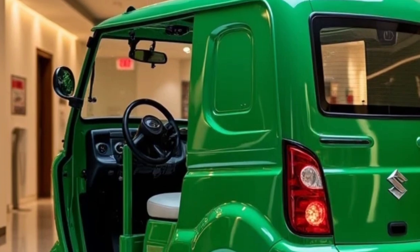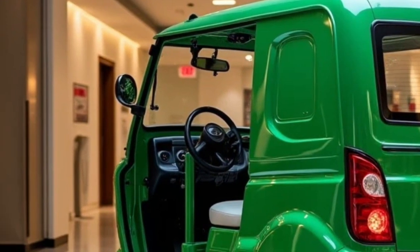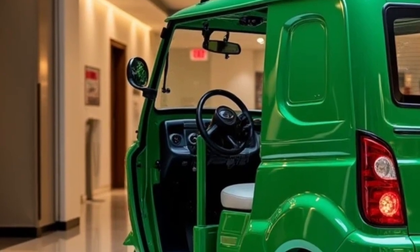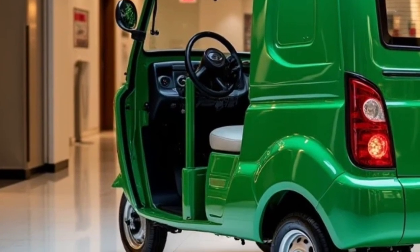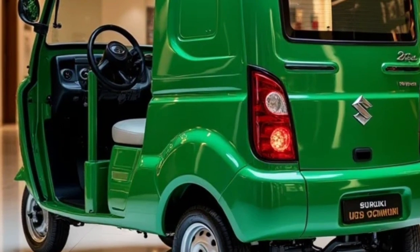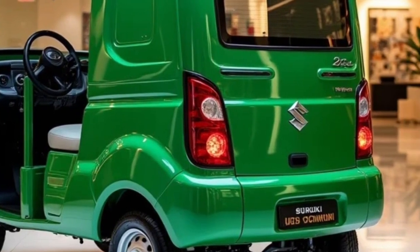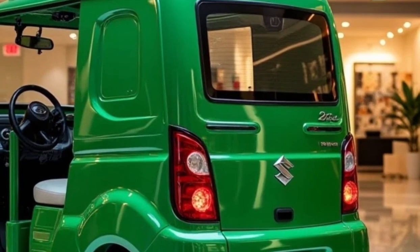Fuel efficiency is another key highlight of this model. The petrol variant offers excellent mileage, making it a cost-effective choice for daily transportation needs. The CNG variant takes fuel savings even further, allowing drivers to reduce fuel expenses significantly. This makes it an ideal option for commercial transport businesses looking for an economical and eco-friendly solution.